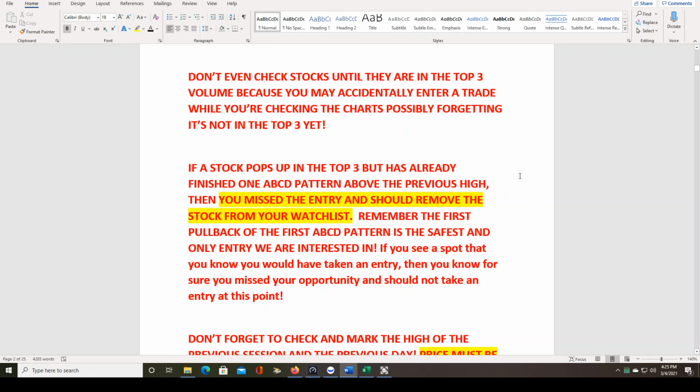You only really feel bad about the loss when you go outside of your plan or your strategy, or you break a rule or something like that. So if a stock pops up in the top 3 but has already finished one ABCD pattern above the previous high, then you missed the entry and should remove the stock from your watch list. Again, you see how much detail there is built into this plan, so there's absolutely no question about what I should do in every variation and situation that I might come across.